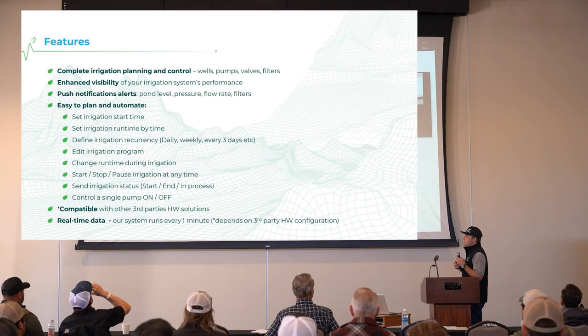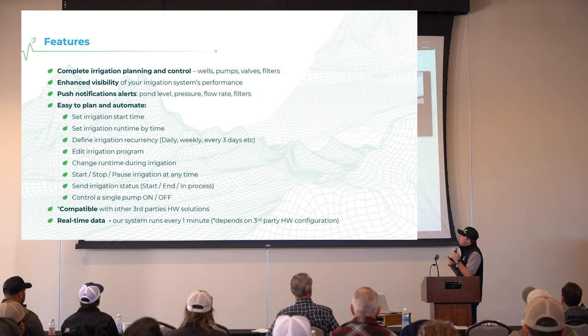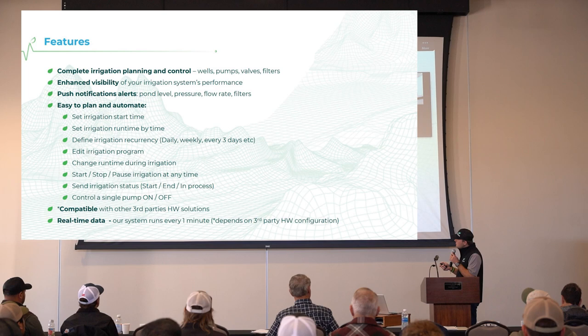Maybe I need to irrigate more at this given point, and you can allocate your allotted irrigation amounts over the course of the year. With our planner, you're going to receive push notifications whether the pond level is becoming low, if pressure is high or low, if the flow rate is off, and if the filter needs to be cleaned, pretty much.